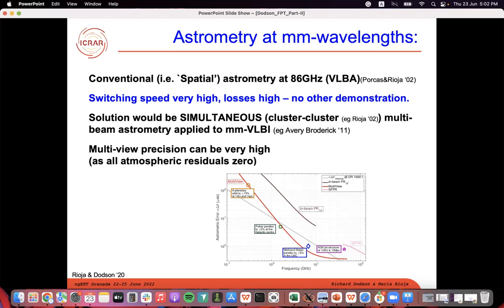So the solution really is to go for simultaneous observations, no switching. So that means in the SgrA VLBI concept, the array will have multiple tied array beams. Or you could have a big single dish with multiple beams formed from the path. And that would also be useful for millimeter VLBI, only you would need a field of view so small you couldn't have multiple beams from a single dish. You'd need a tied array approach or split antennas.